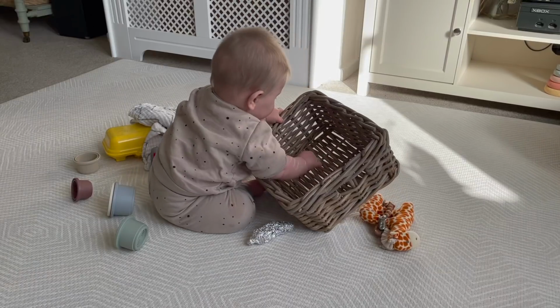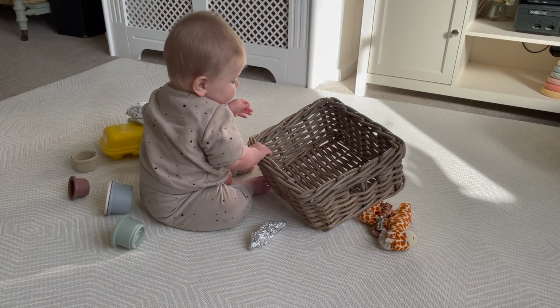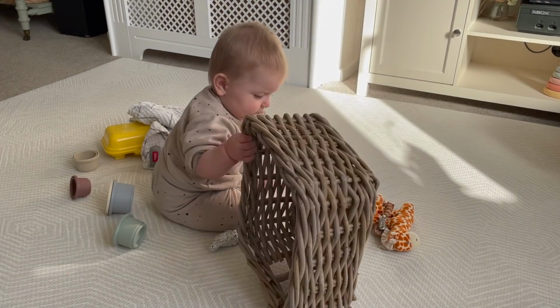He's so strong, so I'm very impressed with him, but it does scare me a little bit, I'm not gonna lie. He's gonna be climbing the stairs and it's just gonna be chaos, but it is fun to see him grow. He's still loving playing with things in baskets, so anything really little in a basket, picking them up, taking them out, it's his favourite thing.